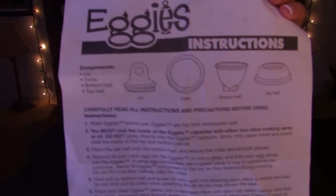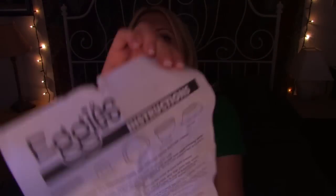So yeah, it gives little instructions on how to put it together, which I don't really need. I know how to do it. But it tells you how to actually fill them with the eggs now.